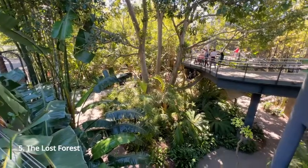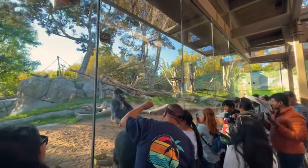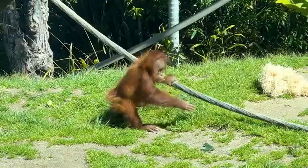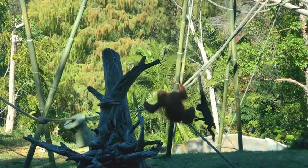The Lost Forest is the largest section of the park, and it has some of the most interesting animals and trails you'll find at the zoo. Treetops Way cuts right through the center, and there are side trails that lead to various exhibits. These include the Orangutan Trail, where you'll find orangutans and siamangs playing together.